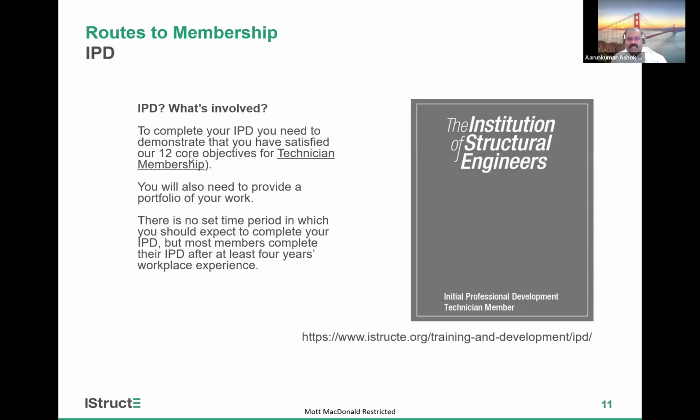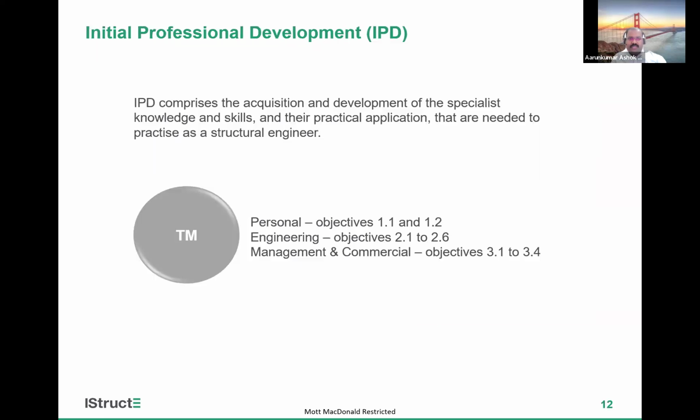And as Mustafa said, there are 12 core objectives in the technician membership, and it's a little bit different from the IPD. It's also a little bit different from the chartered membership. So I will explain those core objectives, and it's mostly the same. It will be covered with less effort. It doesn't need that much presentation and all, so it will be helpful for us.